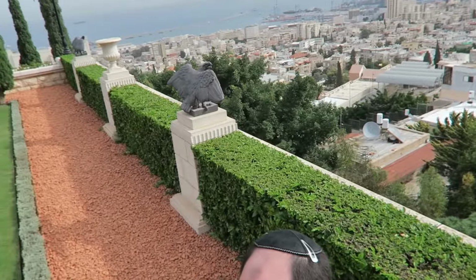View from up here is absolutely amazing. Look at this. So cool.